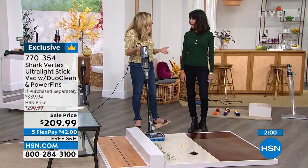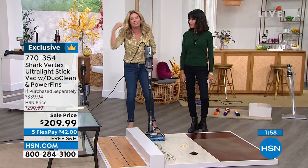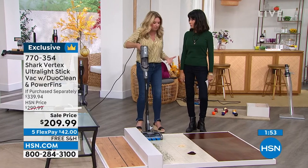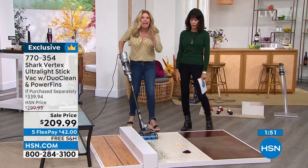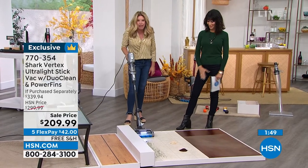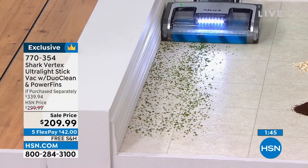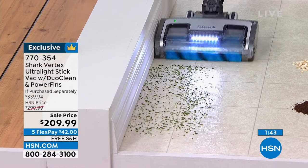Normally you have to be like, oh, do I want Duo Clean because I have hardwood floors? Do I need a self-cleaning brush roll because I have a dog that sheds all the time? Everything's covered here. Every single bell and whistle that we have, the latest and greatest technology and our most popular design is right here. Edge-to-edge cleaning, okay?